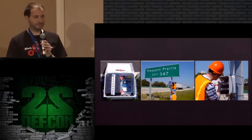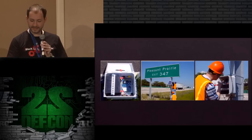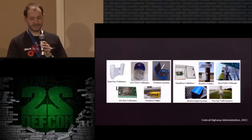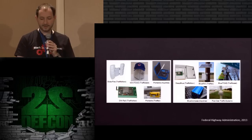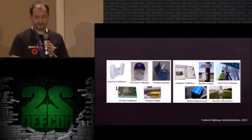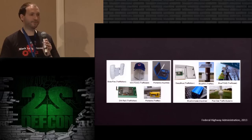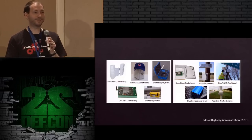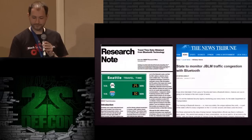And they're everywhere. Here we have an example of a little white box being installed alongside an interstate. The white box with a solar panel on top is probably the most common one you'll see, but it's far from the only one. These are all commercially available highway Bluetooth scanners. And some of them are remarkably commercial. If you go to TrafficCast's site, there are pamphlets: buy our Bluetooth scanners and put them on your highway. And they're advertising to government departments of transportation.